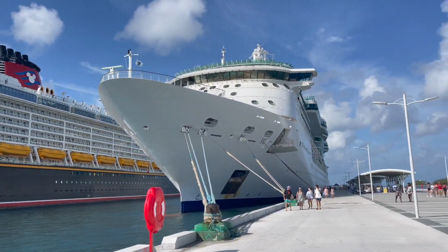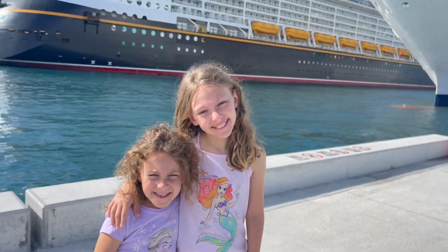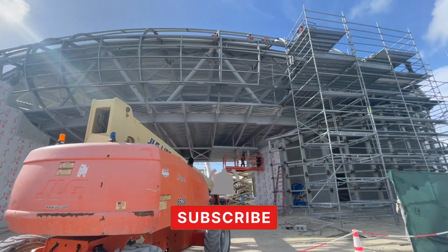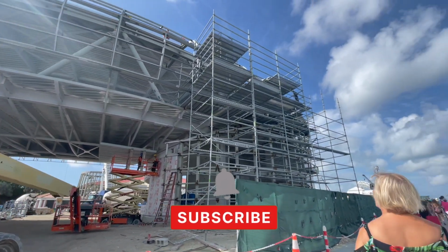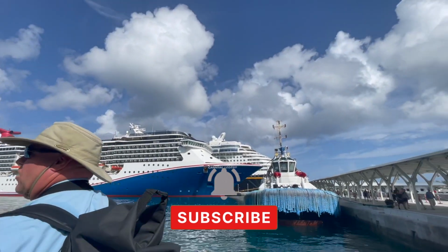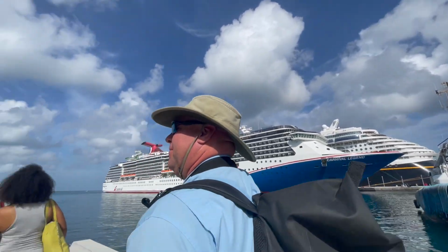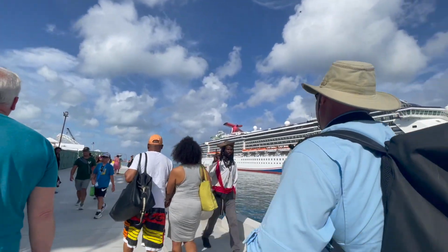There's Serenade of the Seas and the Disney Dream. So as you can see here, there is a lot of construction happening here in Nassau. Here are the three ships. We've got Serenade of the Seas, the Disney Dream, and the Carnival Legend that just ported in. There goes Captain Jack Sparrow.